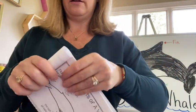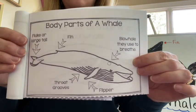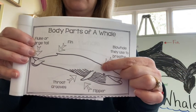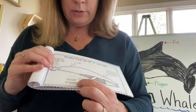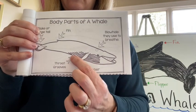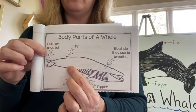And here, this is the page I wanted to show you, very much like the diagram I just showed you. So inside your book, you can also see the body parts of the whale. So there's the blowhole, there's the flipper, these are called throat grooves, right? So there's the little grooves in certain types of whales. And then here's a fin, and here's the fluke or the large tail.